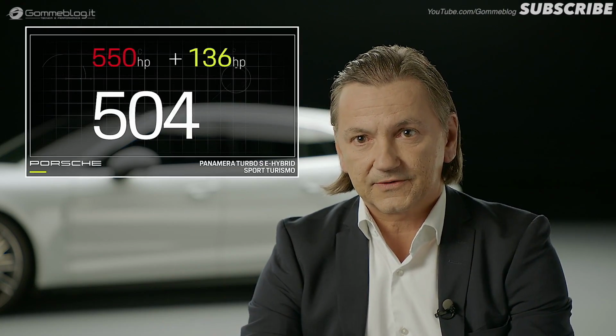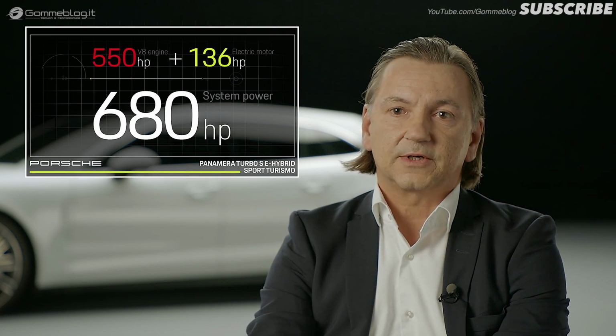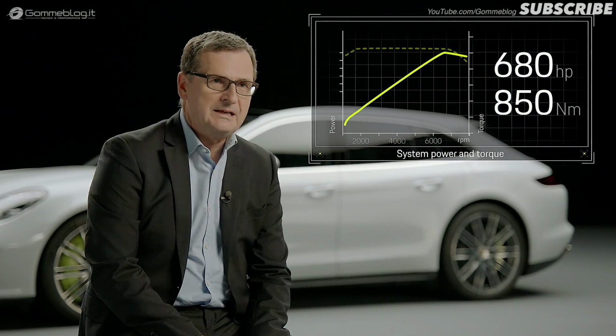The total system power of 680 horsepower comes from 550 horsepower generated by the combustion engine and an additional 136 horsepower from the electric motor. As you can just add them up one to one, this generates a system output of 680 horsepower. Maximum torque is already available just above idle speed, simply due to the fact that we have the electric motor on board. This gives you outstanding acceleration potential.